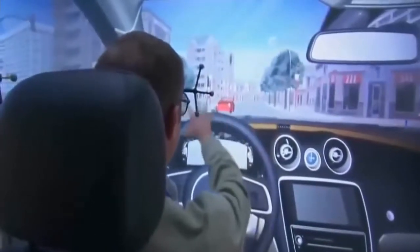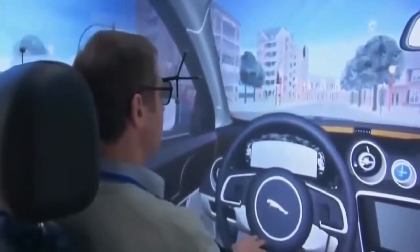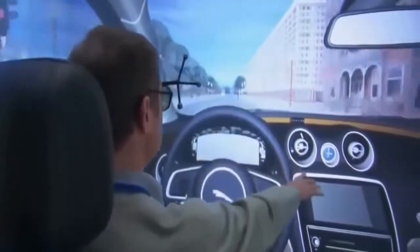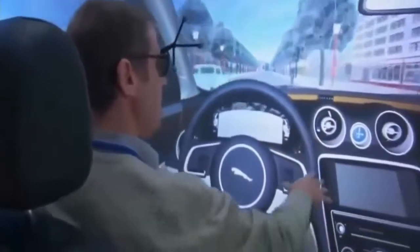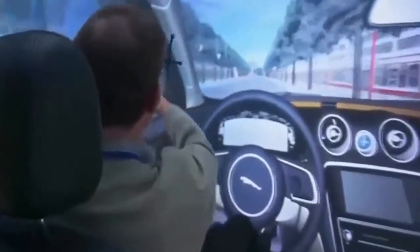Well, now I'm sitting inside the driver's seat, and we have a little world running around in the background. This is the first chance you get of actually feeling like you're driving this vehicle. This particular setup allows us to do reach studies, so I can reach out to certain areas of the vehicle to see if everything is in line with the driver. It also allows me to see vision angles through the different posts, so through the A posts, looking out through the window.